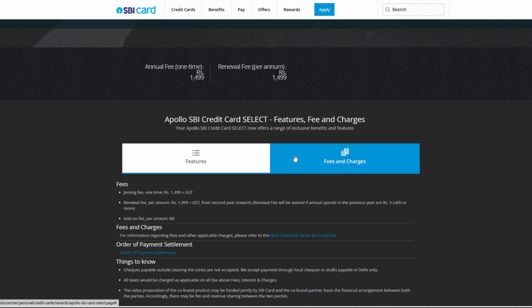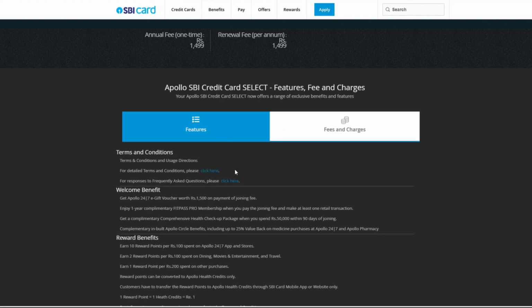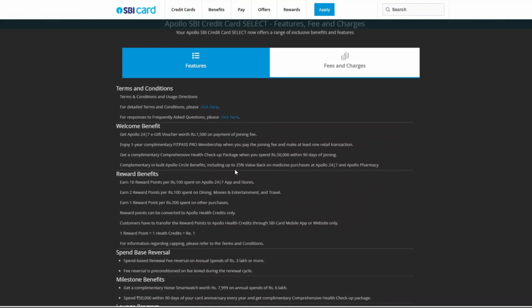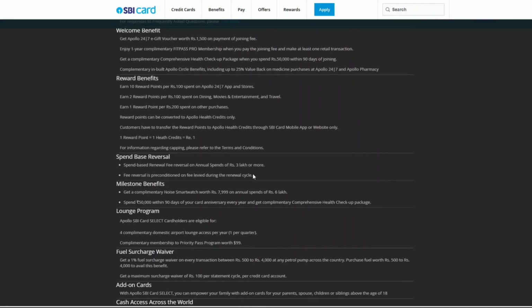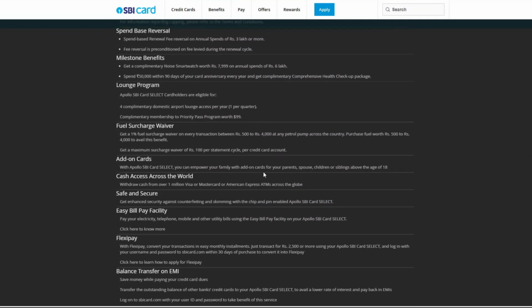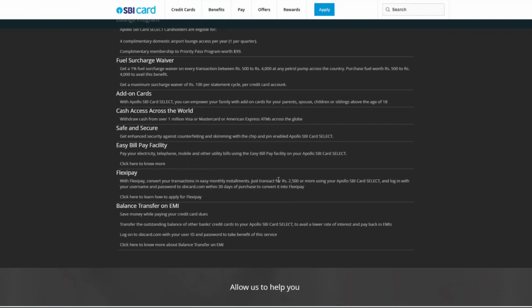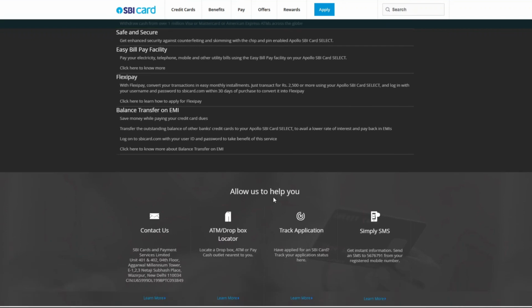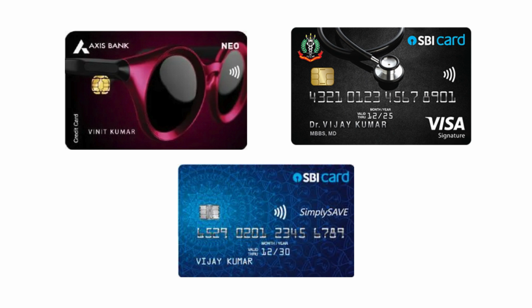It not only rewards you for being health conscious, but also nudges you towards more proactive wellness habits. From annual health checkups to gym access, lounge visits, and health credits, it combines utility and comfort in one package. It might not be the best pick for those who rarely visit hospitals or pharmacies, but if you or your family regularly engage with the Apollo network or you spend meaningfully on healthcare, this card can save you thousands every year. If you're looking to try other alternatives, you may explore Doctor's SBI Card, SBI Simply Save Credit Card, and Axis Bank Neo Credit Card.